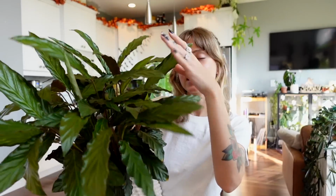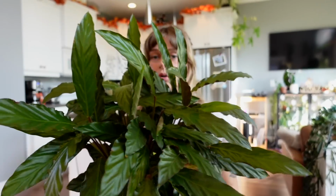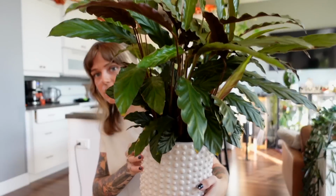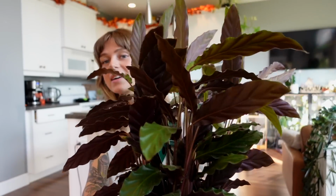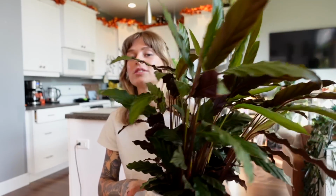I got this for $16.99 from the freaking grocery store, and she is beautiful. So incredibly full and big. I have her in this white pot, which I think looks so good with her. And then of course she has the dark purple backs. Look at that. Oh my goodness. She's so gorgeous. I feel like I have to back up even more to fully show her on screen. But yeah, I'm so glad that I got her.